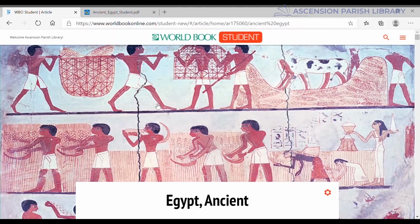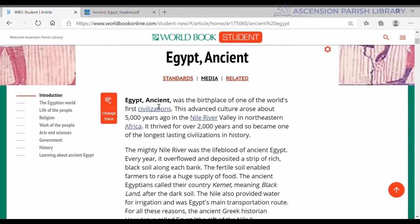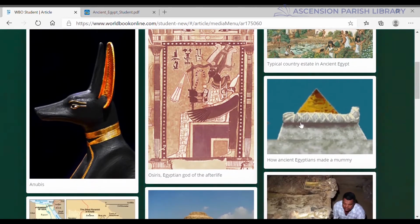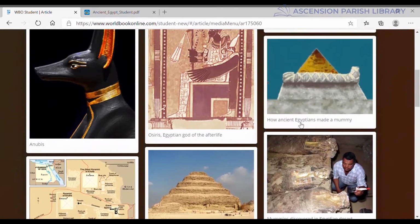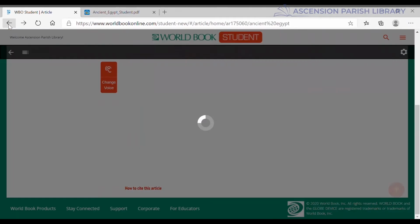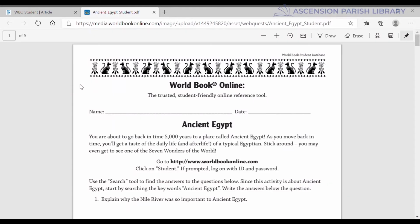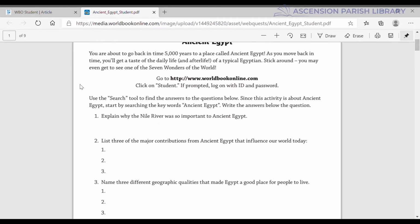If you go to Ancient Egypt, you'll notice there are quite a few different headings within this article. And you'll have the other media as well. This is pictures, this is videos, everything you'll need to create and finish the web quest. So let's look back at it and you can see what it's like.